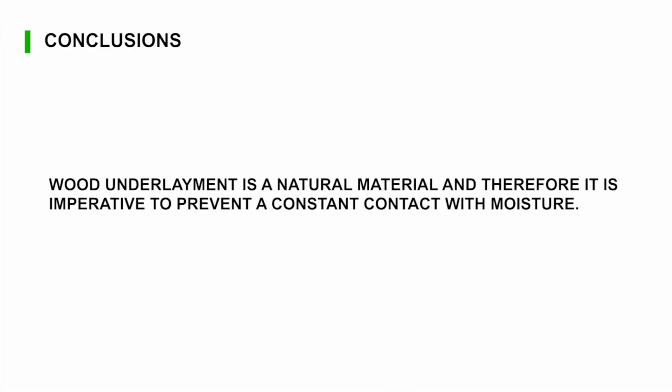Conclusions. Wood underlayment is a natural material, and therefore it is imperative to prevent constant contact with moisture.